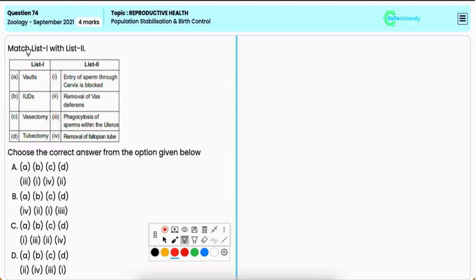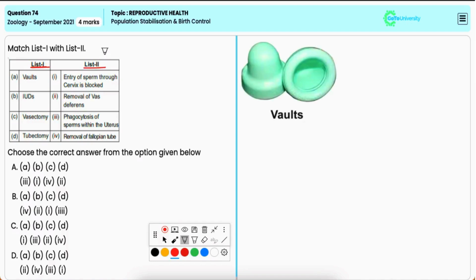In this question, you have to match the components given in list 1 with that of list 2. Now, diaphragms, cervical caps, and vaults function as barrier methods of contraception for females by preventing sperm entry through the cervix. Thus, A matches with 1.